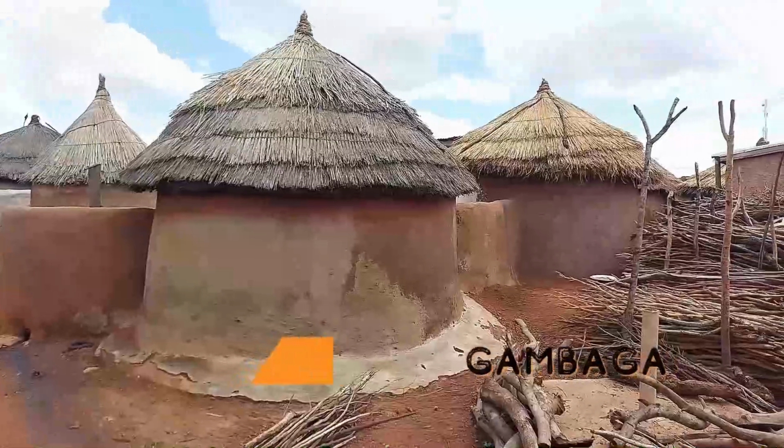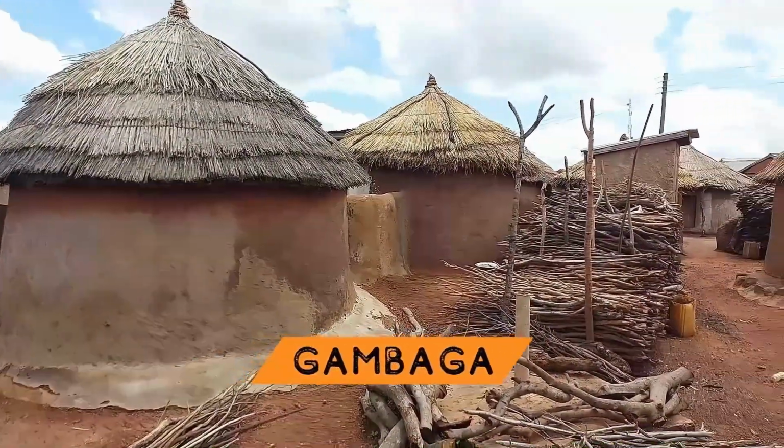Now, if you want, you can do that in one day and go back to Tamale and start super early and do that all in one day and be back by nightfall. But if you spend an overnight, then on the way back the next day, you can go to Gambaga, which is a witchcraft village.